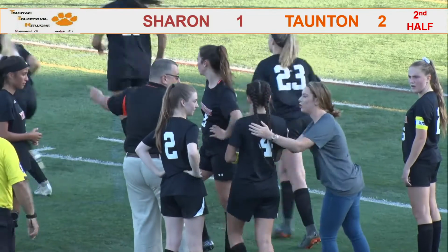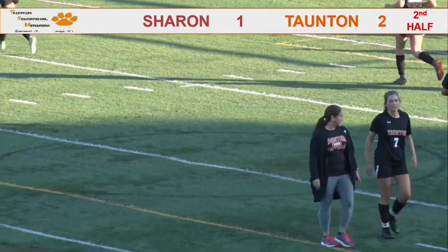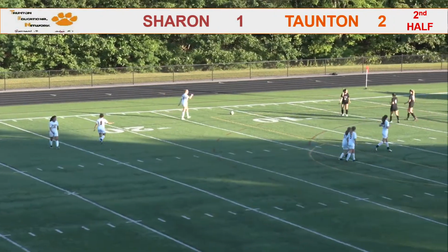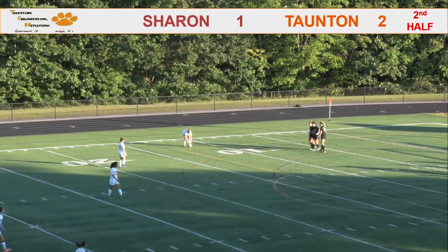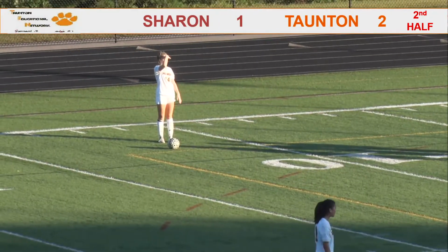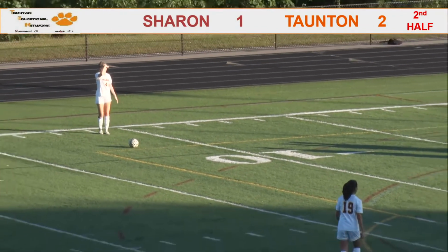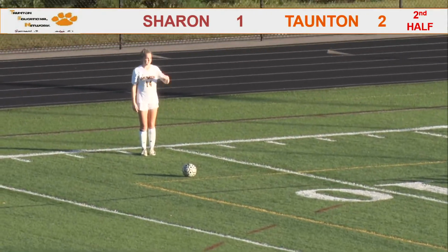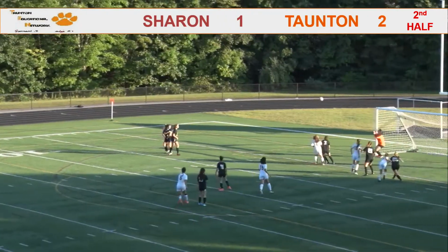And we're back as she gets back up and she goes to walk off the field. The player who has been down seems to be number 7, which is Morgan Kasuski. Sharon Eagles in possession of the ball. And whistle is blown, ball is kicked back in.